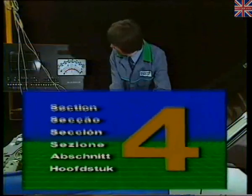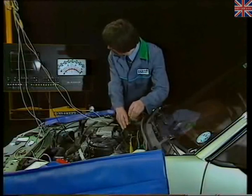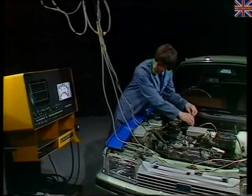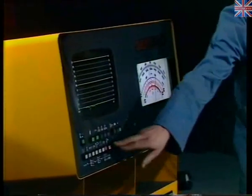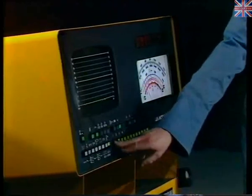System testing is simple and carried out with the fuel management fast check, which uses the proven principle of go-no-go testing. The fast check is connected into the system in place of the ECU and operates by illuminating, or not illuminating, a series of light-emitting diodes, or LEDs, thus enabling the major electrical circuits in the fuel management system to be tested. But before condemning the fuel management system electronics, first ensure the problem is not merely a case of poor engine tune or simply a disconnected wire.